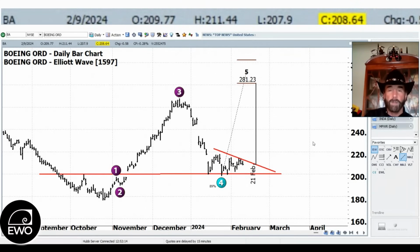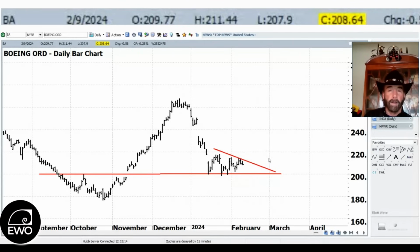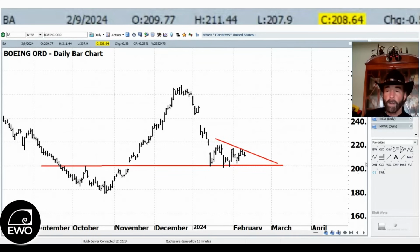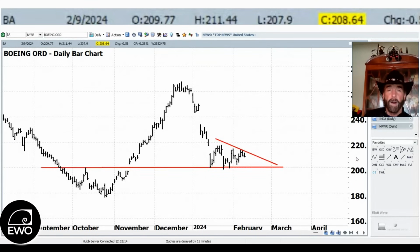You do have to wonder how much more bad news can come out from Boeing and the fact that it's sitting on support. It didn't push it down below 200. This wave 4 at 89% means that's a disqualified Elliott wave pattern, so we take that off. So we're just looking at this triangle type formation. Once again, speculative money here. If you're looking for a place to go and you have a longer term horizon, I think you could do worse than Boeing. But again, you want a longer term horizon because it may take some time for all the regulatory stuff to play out, etc.